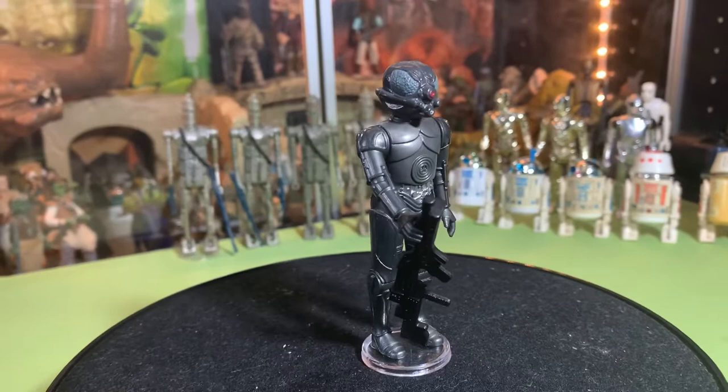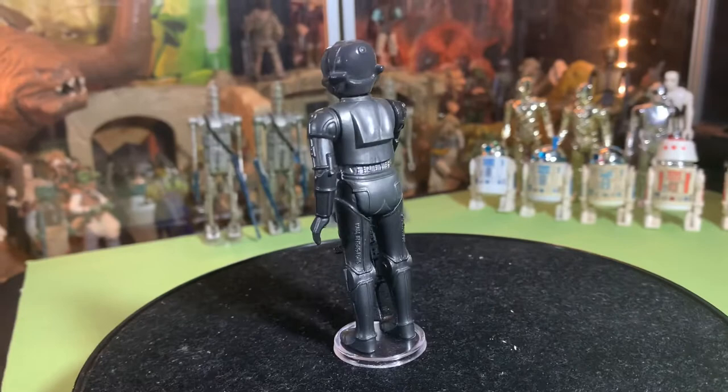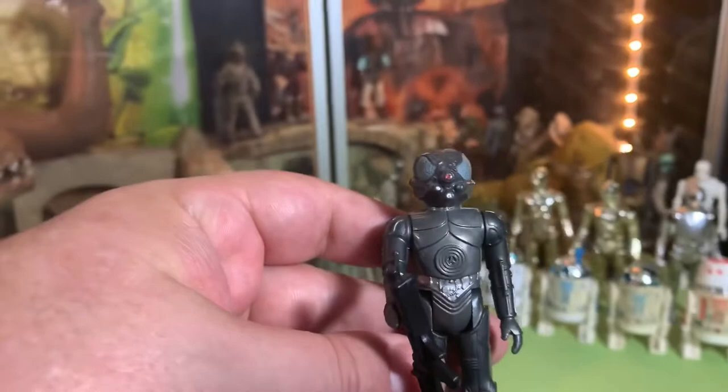And he is clearly a protocol droid taken into bounty hunting as a profession. Because he's basically got, I mean, look at this. He's got the same body as C-3PO. He's a protocol droid. He's absolutely a protocol droid.